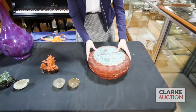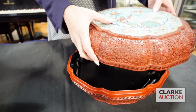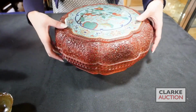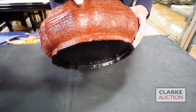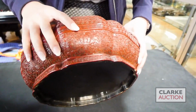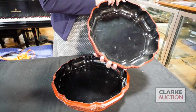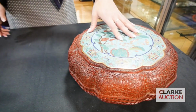We're going to start here with a beautiful little foliate form cinnabar box. This is carved cinnabar lacquer with a cloisonne inset in the top. It's really nicely done cloisonne, and the lacquer is very detailed, as you'll see here on the sides. We've got these lotus blossoms surrounded by more floreate decorations, and then a more geometric decoration around the lip of the box. There are a couple of areas of damage to this, a couple areas of restoration, but nothing overly obvious. All in all, a really nice piece. The estimate on this is $1,000 to $1,500.